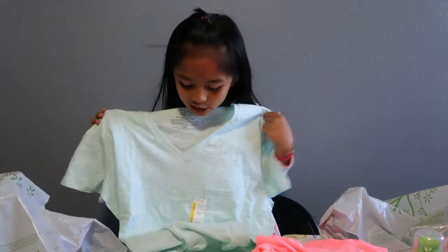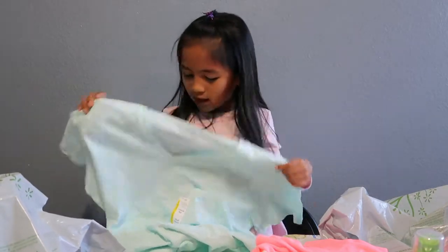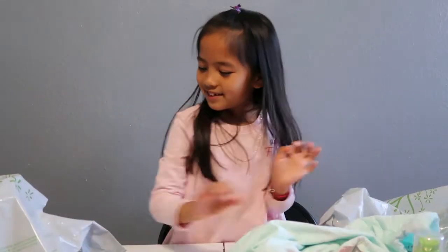I actually have a long sleeve that matches with it. It's really nice. Oh, and mine has a pocket too. So that's what I really like about it for my mom. It has stripes and it's turquoise.